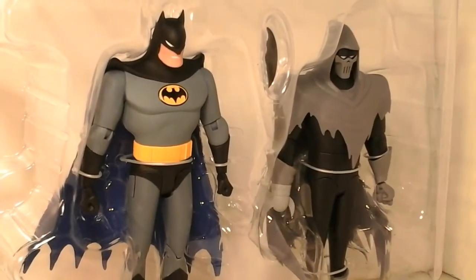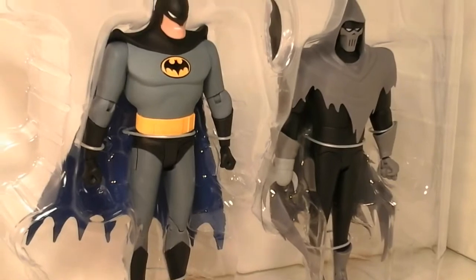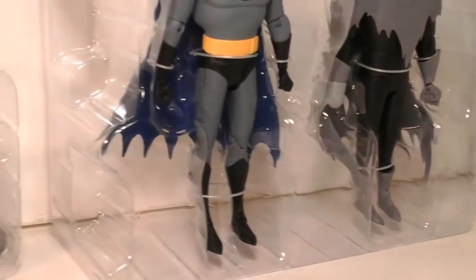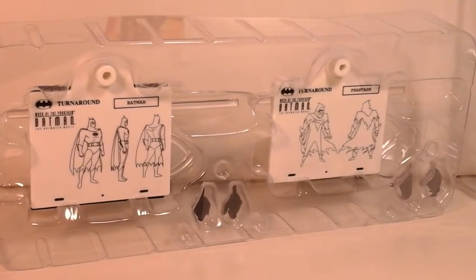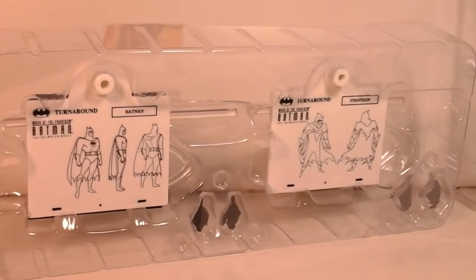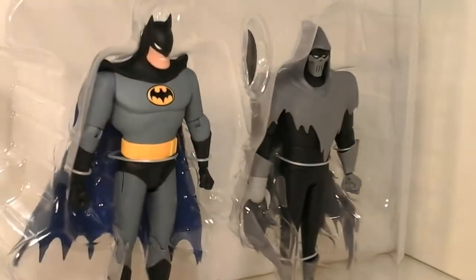Now, the top tray just has Batman, his Batarang, and the Phantasm all branded into it, and they look awesome! Now, underneath them, there's another, smaller tray that has their stands, and two extra hands for both Batman and the Phantasm, and that's all you get. There are little paper inserts underneath the stands that show off the other figures. So at least you get to find out what other figures are in the line. So I say we open these guys up and stand them up.